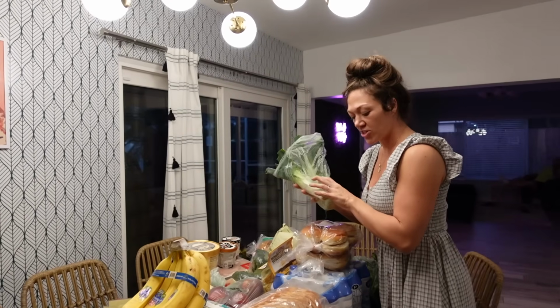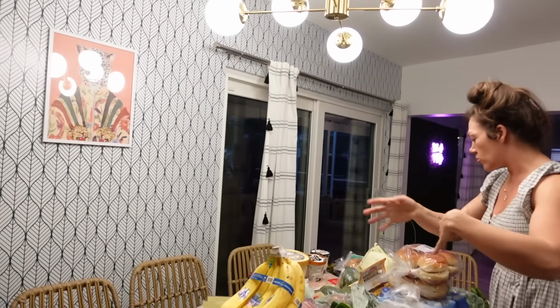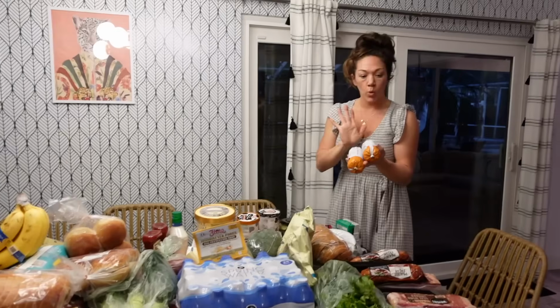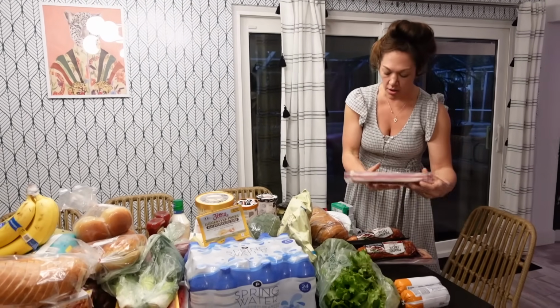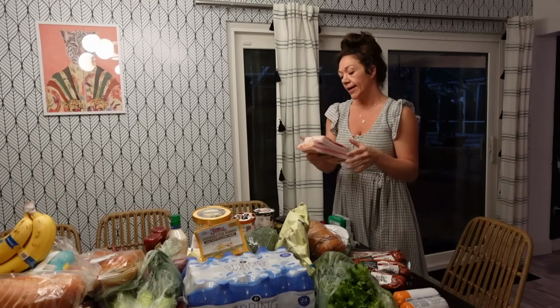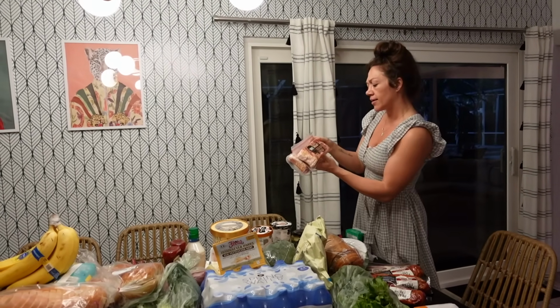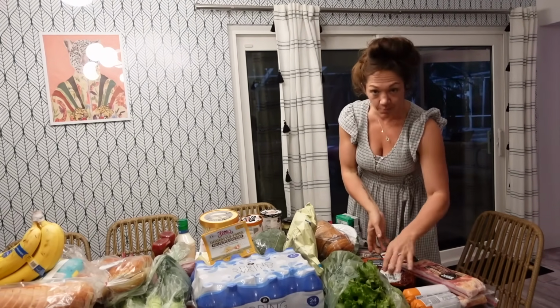Leeks are one of my favorite vegetables, and I'll just chop these up and saute them when I do all my other veggies for myself. More breakfast sausage, bacon. We have the best bacon at home, and so it's really hard to impress me when it comes to bacon, but this looks really good. It's really thick, so we'll see.